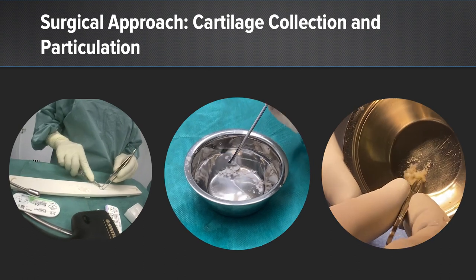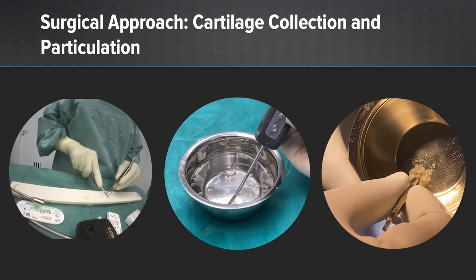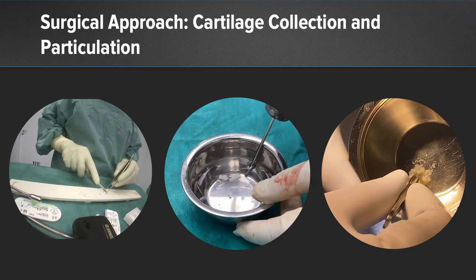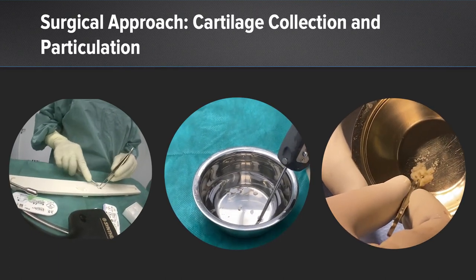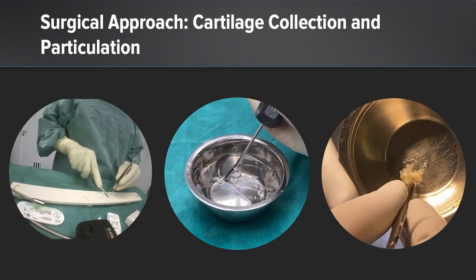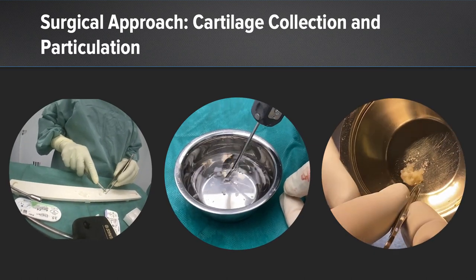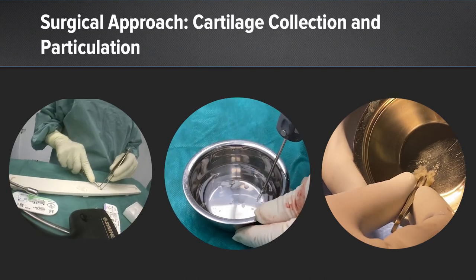In the next step, we took out cartilage from the patella. After finishing the trochleoplasty, we turned our attention to the kneecap. We debrided the cartilage, and the good-looking cartilage pieces as well as cartilage from the defect edge were cut down into smaller pieces at the back table, and then collected with a designated shaver device for further particulation, and then we collected that in the graft net tissue collector.